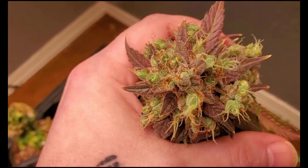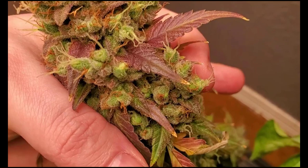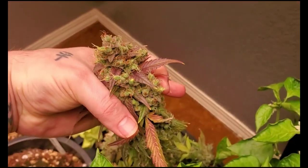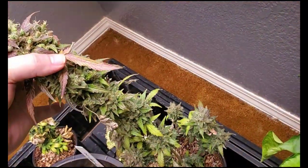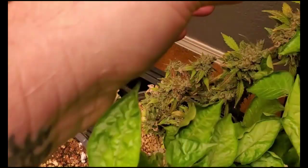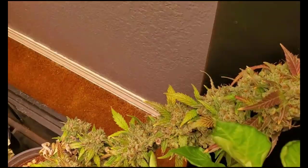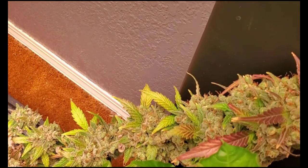It didn't have enough root system even to sustain itself at this size. But as you can see here, it looks really nice. Nice and frosty, nice colors. I'm really actually surprised that it finished. Look how big this top bud got too. Like you see, I can't even fit my whole hand around it. Watch. See how it just falls over? It's like being held up by the wall over here because it literally can't hold itself up.